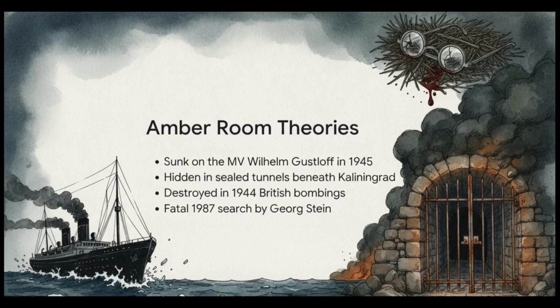One leading, heavily researched theory is that the 27 heavy crates were secretly loaded onto the MV Wilhelm Gustloff. In January 1945, this massive German passenger ship was torpedoed by a Soviet submarine in the freezing Baltic Sea. It remains one of the absolute deadliest maritime disasters to ever happen, killing an estimated 9,000 desperate people in the ice-cold water. Divers have searched that icy wreckage time and time again, but no amber has ever been found.